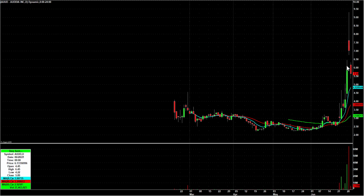AUUD, absolutely on fire. Then the gap up and the reversal, and then a gap down and another red day. Again, I wouldn't mind seeing one more red day, but this one is definitely a good candidate for a turn back up tomorrow.